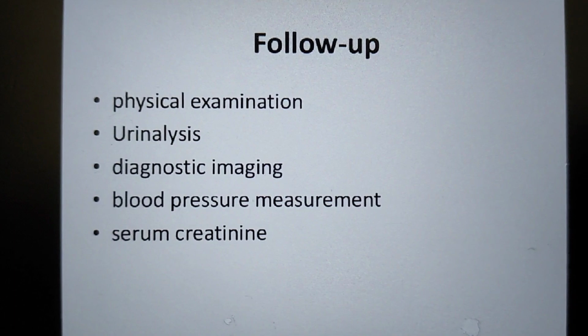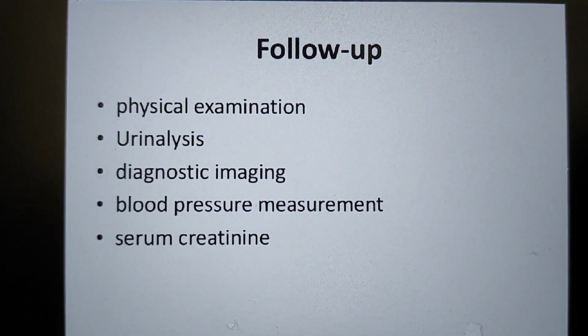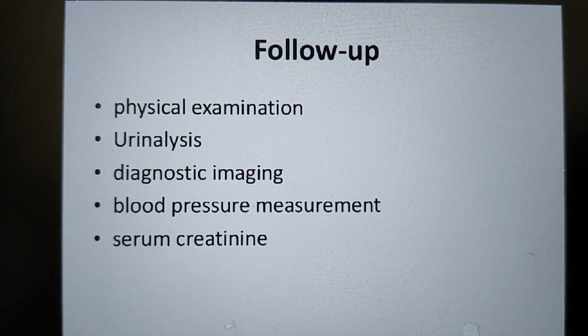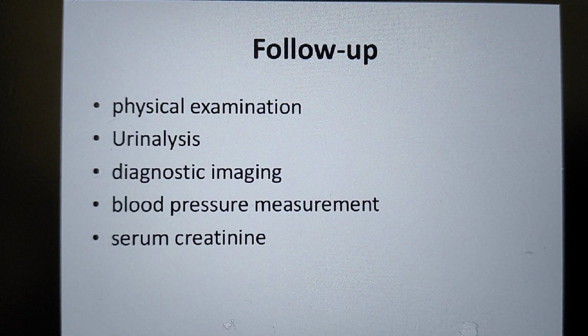Follow-up for patients with renal trauma. When they come for follow-up, you want to do a physical examination and check urine analysis to see if any hematuria is present. Diagnostic imaging such as ultrasound can be done to see if there's any collection or increase in urinoma. Blood pressure management is important, and you also have to check the serum creatinine.